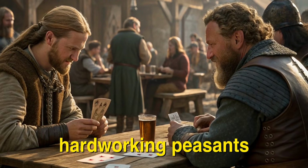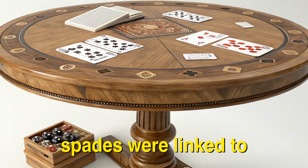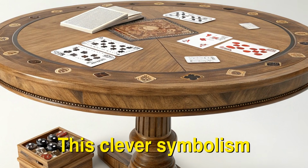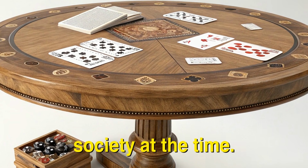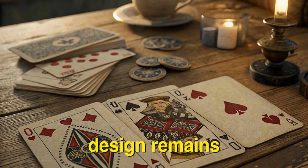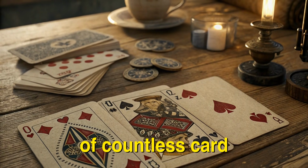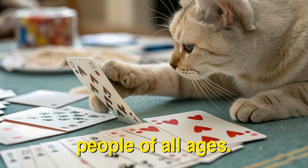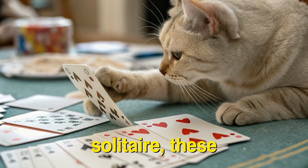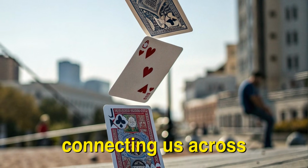Clubs represented the hardworking peasants, grounded in their daily struggles, and spades were linked to the merchants, indicating their role in trade and commerce. This clever symbolism offered insight into society at the time. Fast forward to today, and this design remains unchanged, continuing to be the foundation of countless card games that entertain people of all ages. Whether you're playing poker or solitaire, these cards have become a beloved pastime, connecting us across generations.